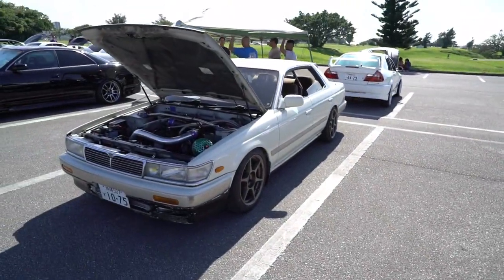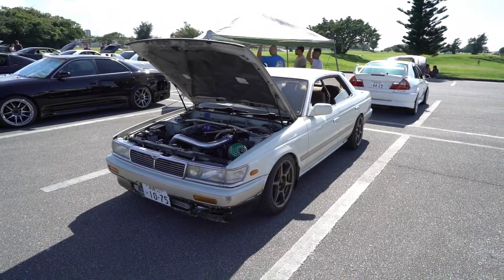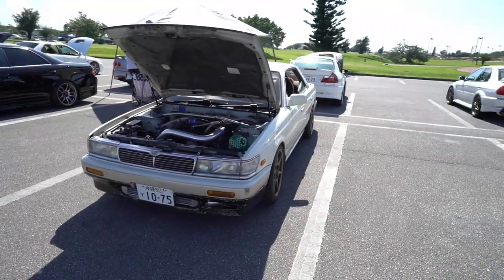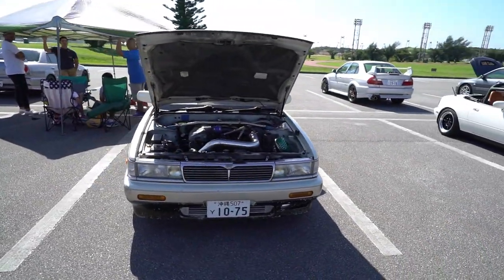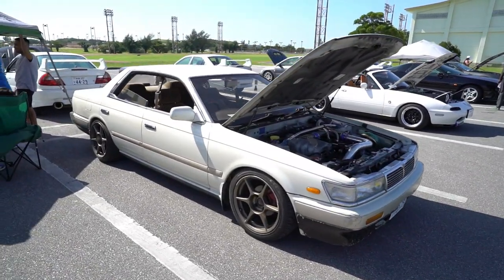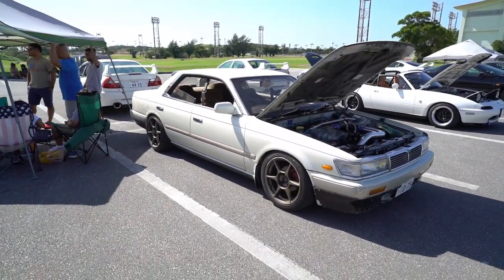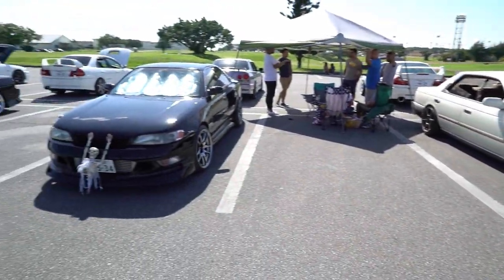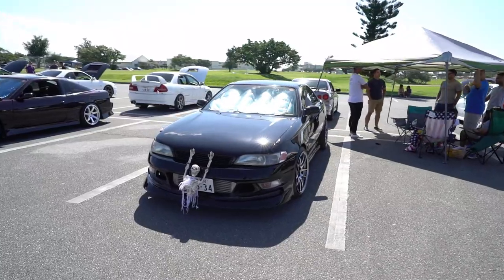So, if you guys recognize this car from the last video, it's not out yet. It'll be out tomorrow, actually. But this is the C33 Laurel I got to drive. Some work done to it. Buddy Club wheels. I also featured him in that C35, so you definitely gotta check that video out if you already hadn't. Then we got the JZX90, Work Sierra Kais.